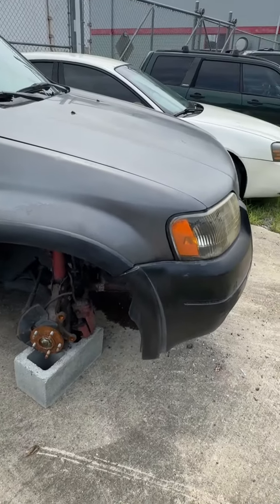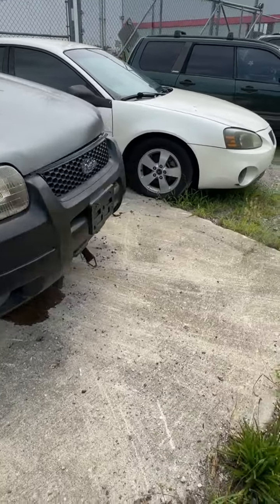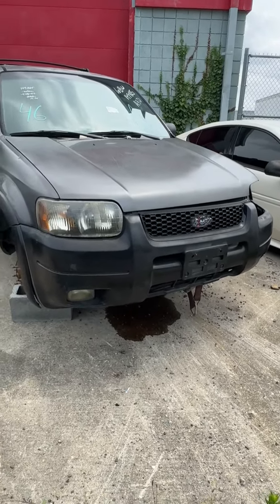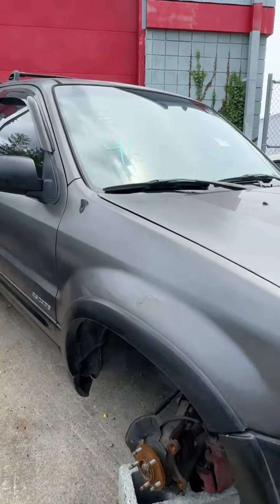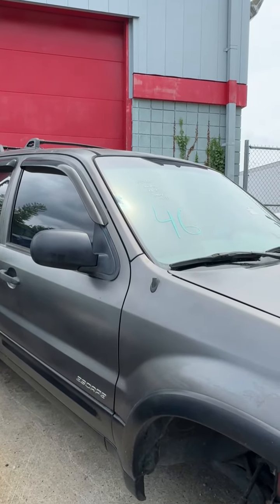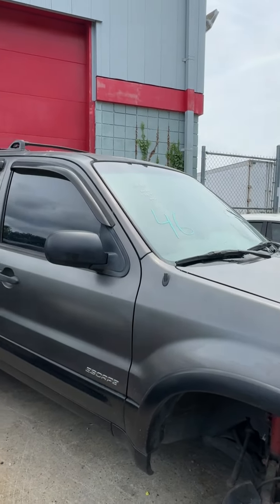Lot number 46, this is going to be a 2002 Ford Escape. No keys, no wheels. I can see some fluid down below that's leaking out on it. But once again, no wheels on this one. Blocks will not go with it, so when you are buying it, you're buying the car and buying the car only.